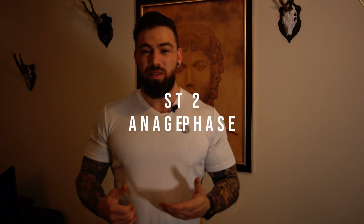So the second step that I think is super important is to stimulate your hair to stay in the anagen phase instead of going to the telogen phase. To sum it up short, when the hair is in the anagen phase, it's gonna grow and get thicker, and at some point it will move to the telogen phase, and this is where it stops growing.